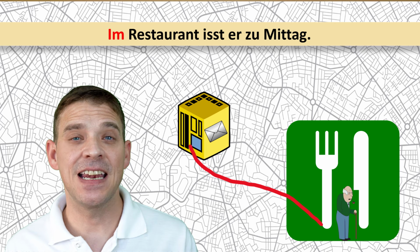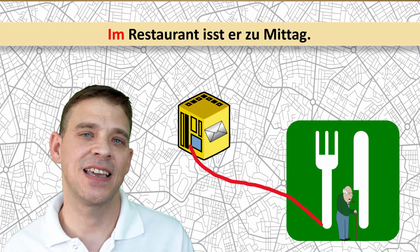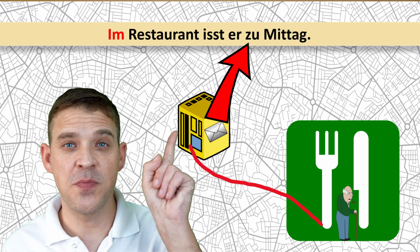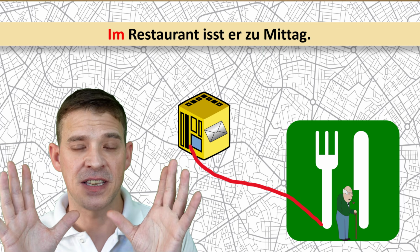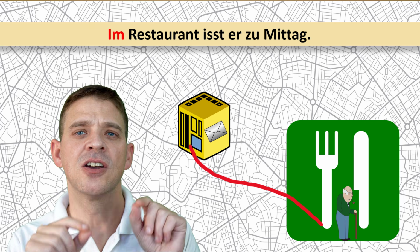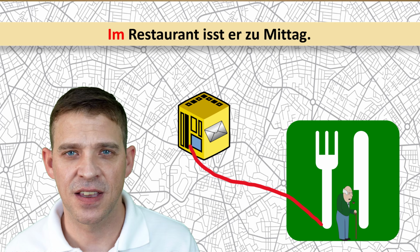Here we have "in" as a preposition because he's actually inside the restaurant and he's eating inside. That's why we say im Restaurant. And here this "zu Mittag", don't confuse it with zu as a preposition. Here it's not a preposition, it's a kind of fixed expression. Zu Mittag essen, zu Abend essen, to have lunch or to have dinner.